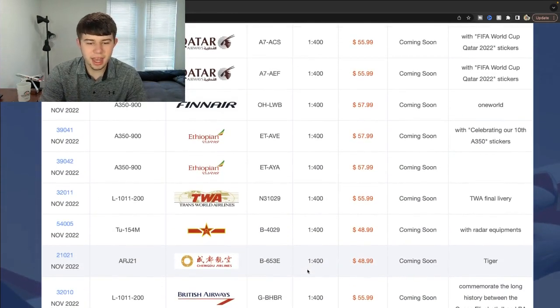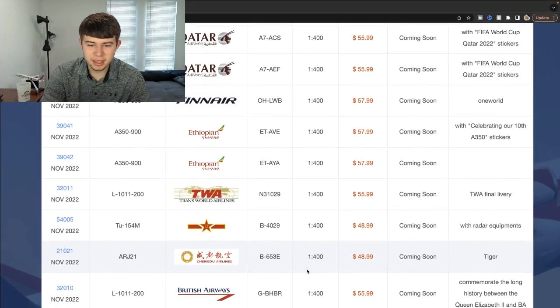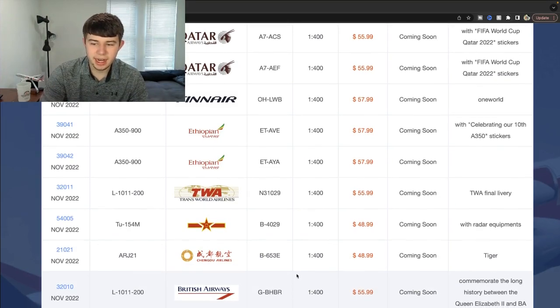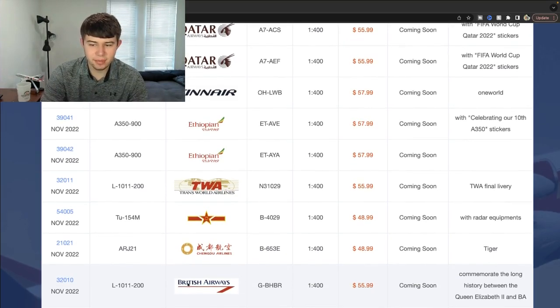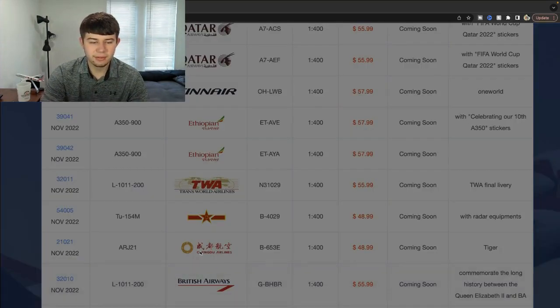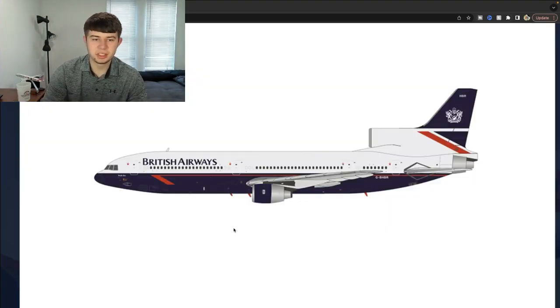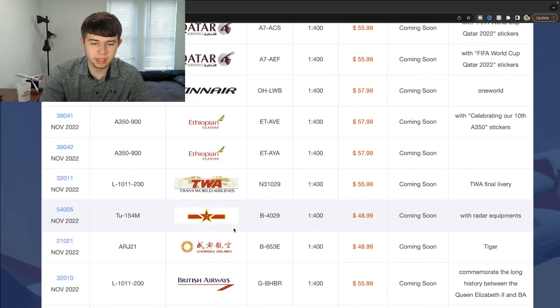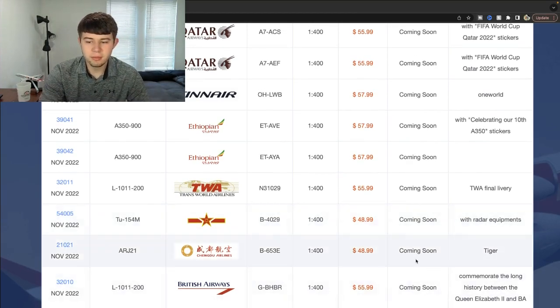Here's the British Airways L1011-200, and this is going to be Golf Bravo Hotel Bravo Romeo, and this is that Queen Elizabeth II and BA. Very sad, of course, just so sad, but I'm very glad to see that they're doing a model to commemorate the situation. It's a really nice looking aircraft, and man, the situation's so sad, but I'm very, very appreciative of NG for doing this one. To do that should turn out really well, so I'm excited to get to see that. Hopefully it's going to look really good. Well, of course it's going to come out, so my bad, I'm sorry.